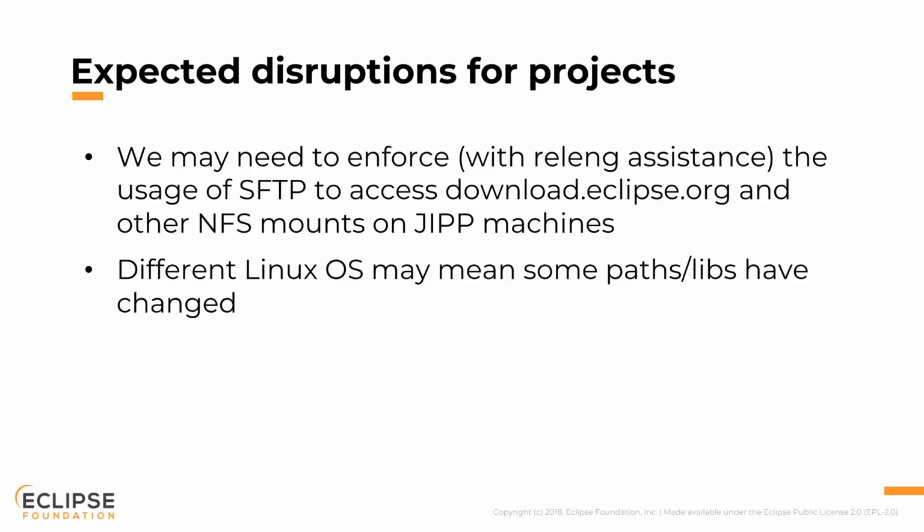So another disruption that we foresee is that for those of you who publish to download.eclipse.org via the NFS mount /home/data/httpd/download.eclipse.org, we may need to enforce you to use SFTP instead of just a CP command line command, because we may not be able to mount the NFS folder on each and every agent. So it's still something that we need to work on, but that could be one of the changes that we need to do to your build.